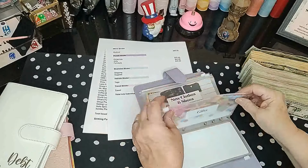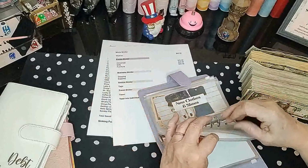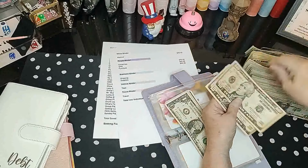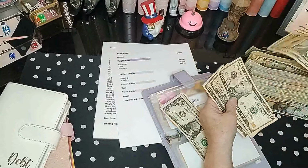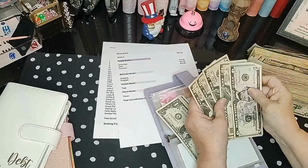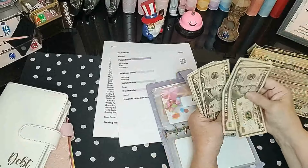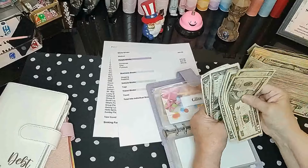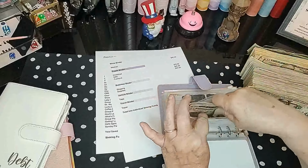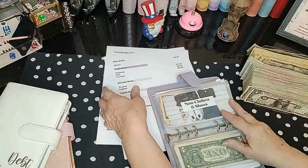And then in gifts, we are putting $45 in gifts. Use some of these tens. It's $45, and we had some ones in there, so let's see what we have now. We have 10, 20, 30, 45, 46, 47, 48, 49, $50 in gifts. And this is just for gifts that may come up, maybe a graduation for somebody, or a birthday for somebody that's not in the family, or a shower gift or something like that.